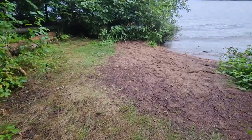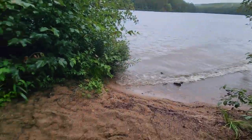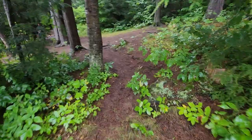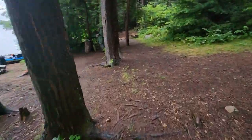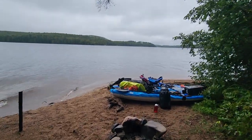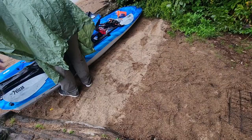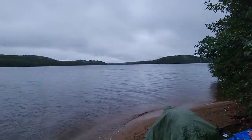So we've stripped camp. Taking a tent down in the rain sucks. It sucks so bad. Plus the sand. That was not a good combination. I'm gonna have a lot of work to do when I get home. It's a very wet morning. So we moved the boat, and it's the only dry spot on the beach. Everything's soaked. We're getting ready to go.